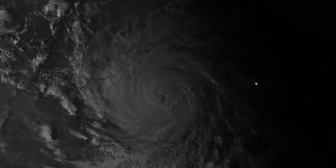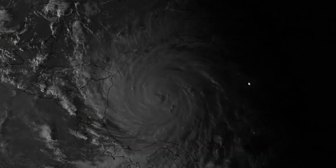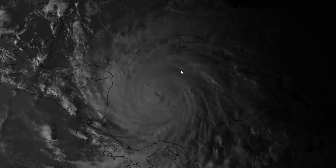And if you look at the overall fetch of moisture that Iota has, this is a very large area of moisture and will not be going away anytime soon. Even after the center is out, you will still be dealing with the backside of the storm, and it is rather large. This is moving a lot of atmosphere and a lot of moisture, and unfortunately for the people of Central America, this is all coming in such short time after Hurricane Eta made landfall in this region and dumped a lot of rain.